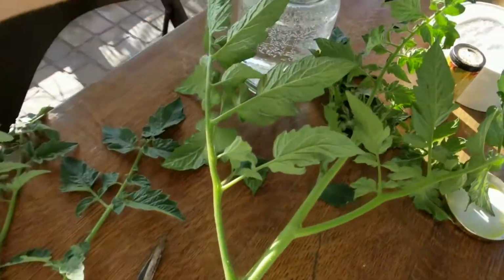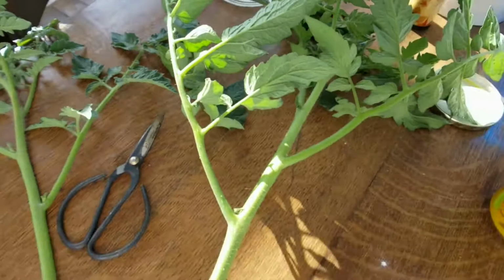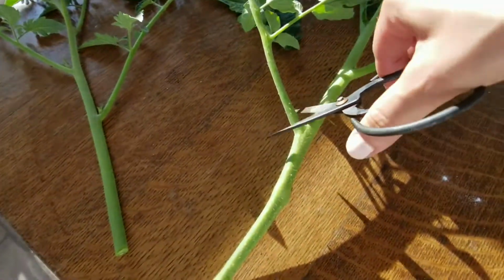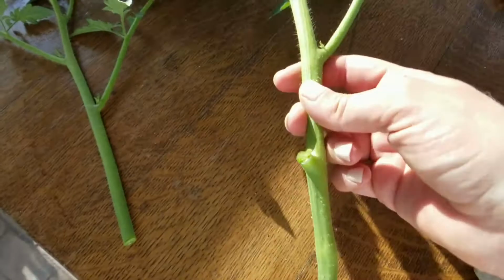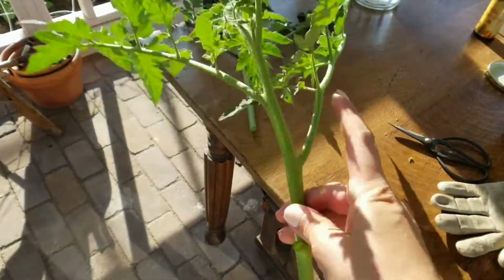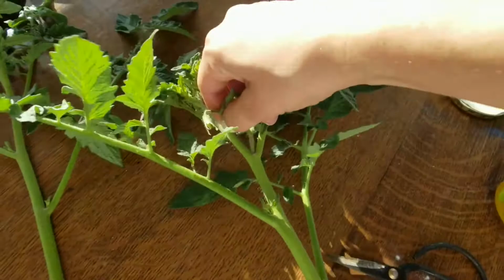Okay, we're in the greenhouse. I have a jar of water here. I just used an old pickle jar. And then these plants that we just snipped off, the suckers. So what I'm gonna do is I'm gonna trim the bottom leaves off. Take that little sucker out. This is just garbage. And then I think I'm going to leave that. I could probably take this one off. We'll see. And I'm going to take these flowers off that are on here.